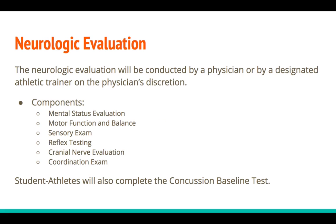Our neurologic evaluation will be conducted by a physician or by a designated athletic trainer at the physician's discretion. Components of it are a mental status evaluation. This will primarily be conducted by a physician talking with the athletes, determining how they usually are at a normal level, and motor function and balance. Usually the physician will have the athlete push and pull against their hands just to test their strength and balance. A sensory exam, so going through dermatomes and myotomes of the patient.